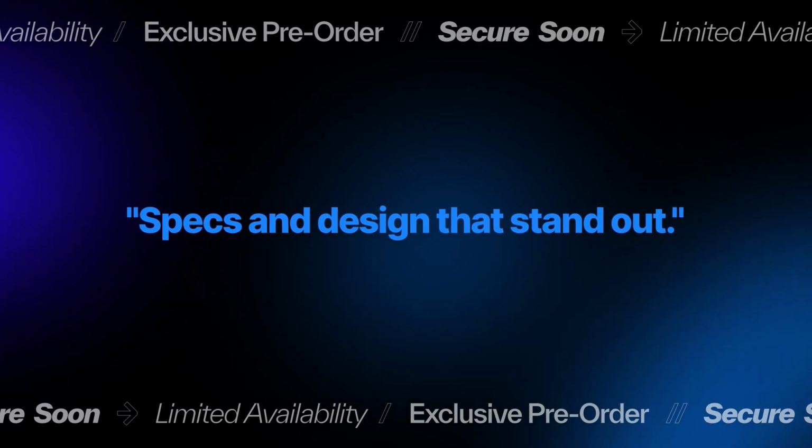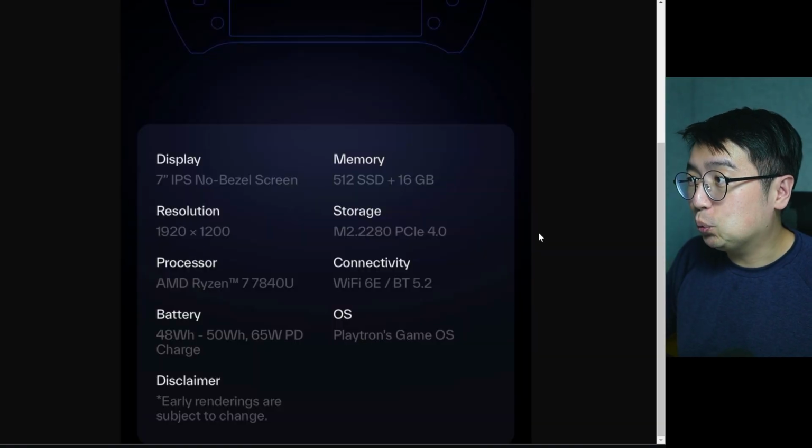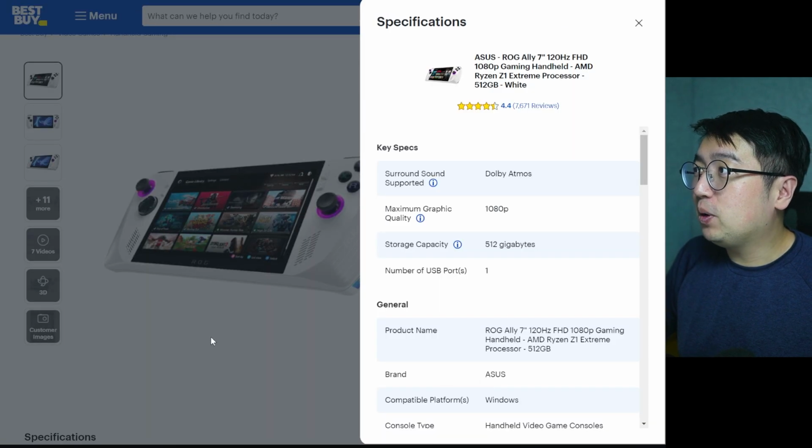Now, let's take a look at the specs. But before we do, I'm not Linus Tech Tips or MKBHD. I don't know that much about tech and what the differences are on a lot of these things, but I do have AI, so I'm going to be using AI a lot to check what the differences are when it comes to some of these specs. These are the specs for the SuiPlay0x1. These are the specs for the Steam Deck and for the Asus ROG Ally.